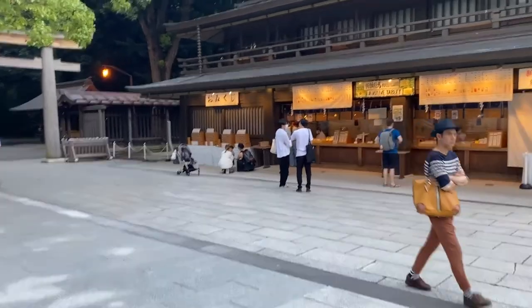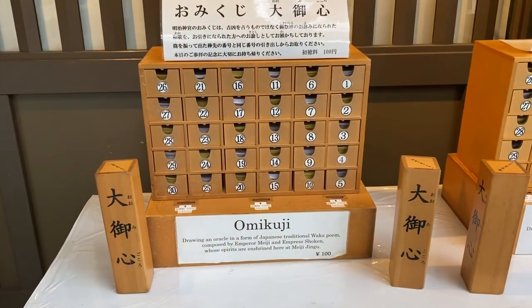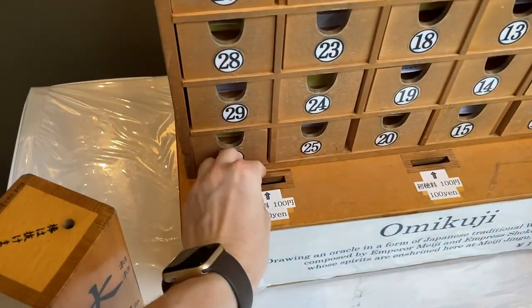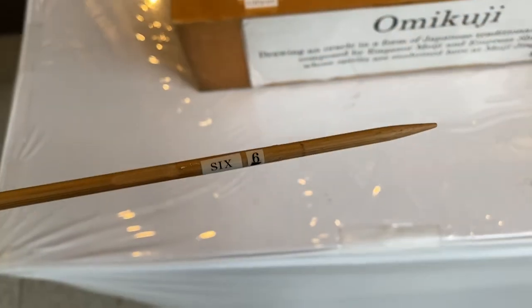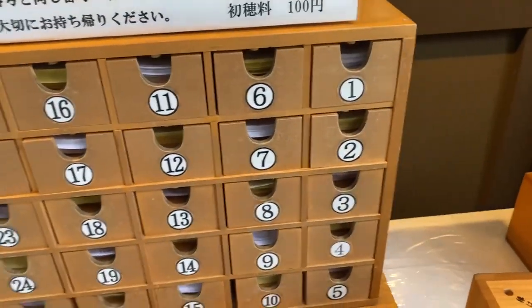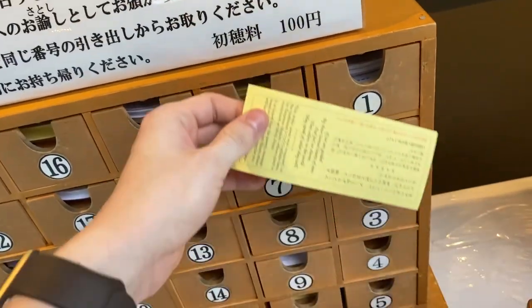We all spent some time around the main shrine, and when we were finished, I noticed this stall that was giving out what I thought were fortunes. So what you do is you put a coin in the offering box, typically 100 yen, then you take the fortune holder thingy and shake it until a stick pops out. The number on the stick corresponds to a certain poem, and these poems were written by Emperor Meiji himself, and hopefully that specific poem brings meaning to you.